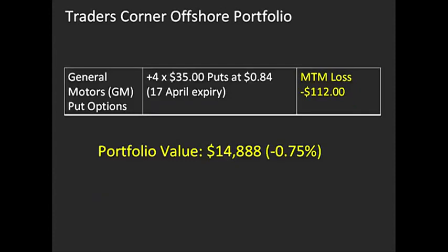And then in terms of our offshore portfolio, we've only got one trade. It's an option structure, a put option on General Motors, which runs out to April. So I've still got a fair amount of time here, and I'm still reasonably confident that that trade will work for us. Right now, it's making a mark-to-market loss, but I'm not particularly worried about it as things stand at the moment. Okay, so we'll be keeping an eye on all those fronts.